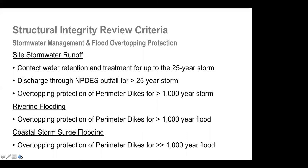Additionally, coastal storm surge evaluations were performed for the site and looked at available information from coastal storm studies, extending that information up to the site, and determined that for coastal storm surges, overtopping protection of the perimeter dikes is much greater than the 1,000-year event. And that demonstrates that it's really river floods from the Mobile River that are more critical for this site.